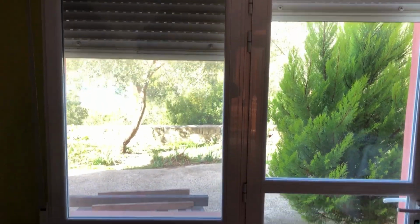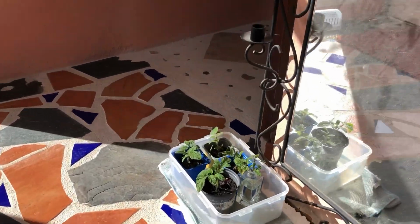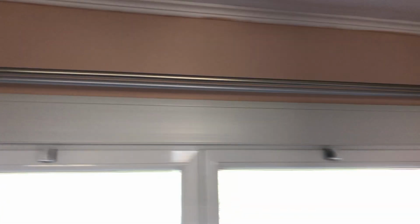We are hanging curtain rods today because we're trying to block cold air coming in. Oh, nice, beautiful sunny day. Look at our tomatoes. Irene is in here with Gabriella. Gabriella is painting. Irene is sewing. And then we just hung these curtain rails up.